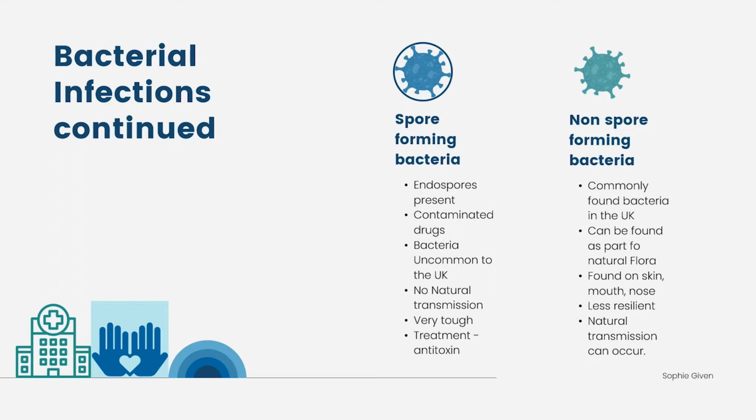So just to give you a few facts about both of them. Spore-forming bacteria, as I said, this is the one with the shell, and these have endospores present. They're most commonly found in contaminated drugs. An example of this was an anthrax outbreak that we had in Scotland with contaminated drugs. They're bacteria which are uncommon to the UK. There's very little chance of natural transmission. They're very tough, and treatment often requires an antitoxin to be given.